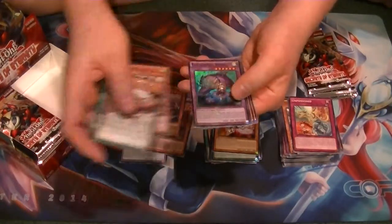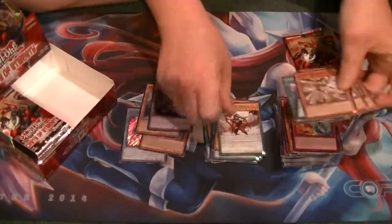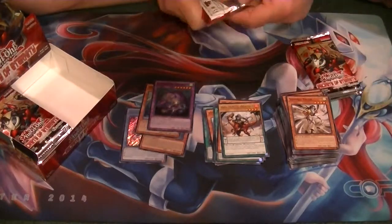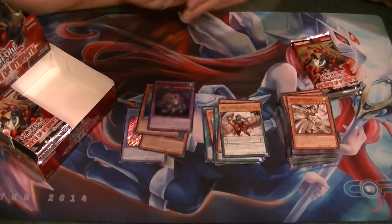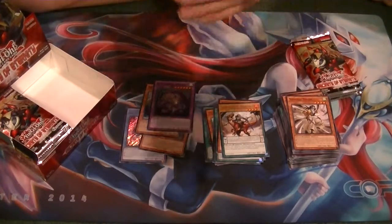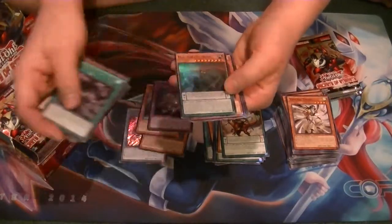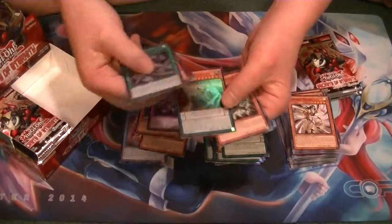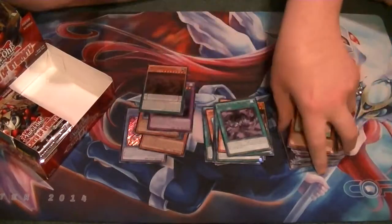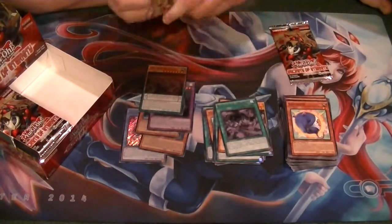Rare is Dracoons of Draconia, and a super rare, El Shaddoll Wendigo. Man, I'm pulling all this stuff on the left side here to start with. Rare is Tenacity of the Monarchs, and an ultra rare, Clefort Stealth. Figures. After I done bought my two copies, that deck pretty much gets smacked around on the ban list.